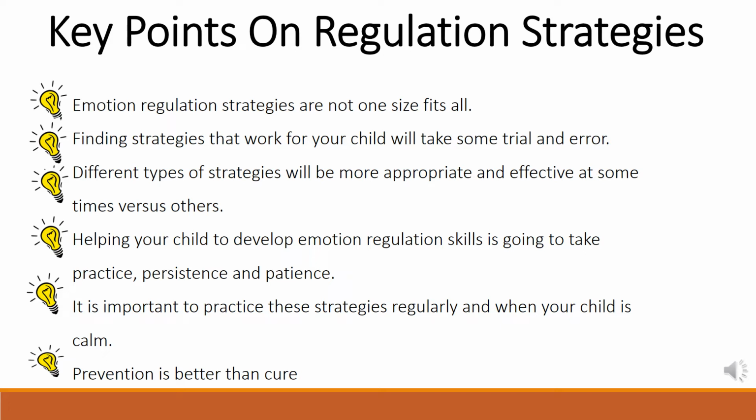Helping your child to develop emotion regulation skills is going to take a lot of practice, persistence, and patience. Consistency is key. Like learning to ride a bike, it's not something that children will get on their first go. As parents, you will be like the stabilizers, helping your child along the way until they are ready to go it alone. Even though there might be some bumps and falls along the road, it is very important to practice these strategies when your child is calm and to practice them regularly. Otherwise, in times of intense emotions, your child may not remember to use the strategy or how to do it properly, which could result in further frustration and stress.